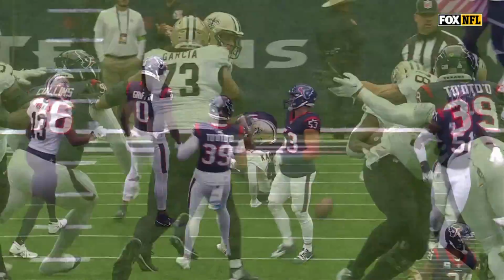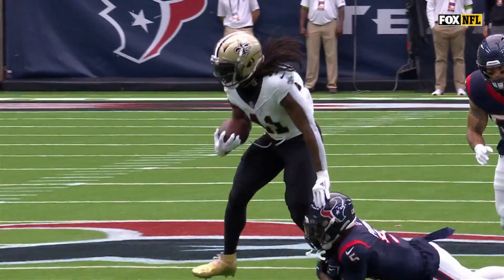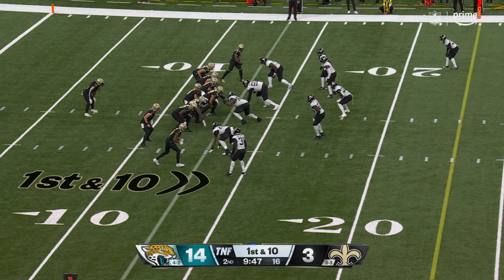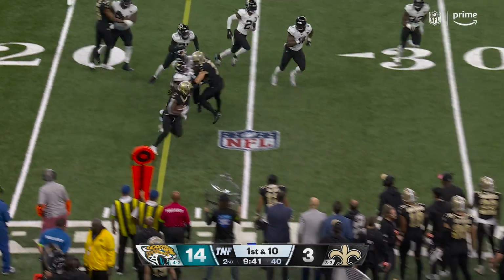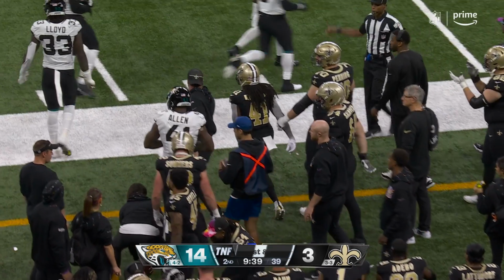He's done it for a long time, but I love how hard he gets to the line of scrimmage. I mean, he forces the issue. But they get it back after they create a 3-and-out for Jacksonville. Now Carr throws over the middle, open, making the grab there. A lot of room to roam. A lot of room to roam for Kamara. Picks up the first down.